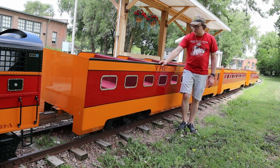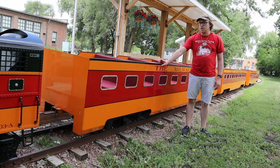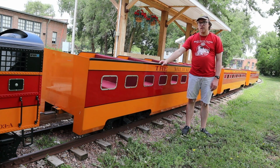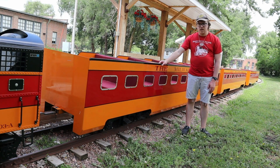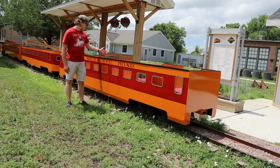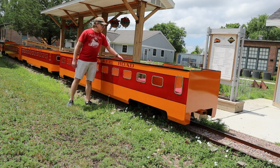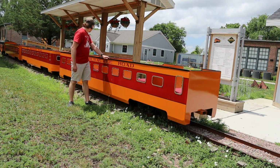Okay, right here is one of the two cars that are based off the two cars in the Hiawatha paint scheme on the tracks that go around here at the museum grounds here in Sioux City, Iowa. Let's show you the other one. Okay, here's the other car that is part of the train set that goes around the museum grounds here in Sioux City, Iowa. And yeah, it looks just like it in the same blueprint, except this gap right here is big enough for like wheelchairs.